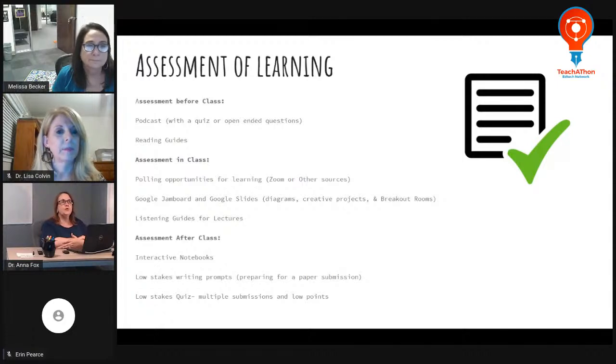So during class, I can do polling activities, and it can be really formative. Did you understand this concept? Is this a one-answer poll? A lot of times with the literacy things that we're doing in the literacy courses, we're giving some immediate feedback. We can use Nearpod that way, for those of you who use Nearpod, or however you can do polls in a lot of different apps. It might be just a really quick one-question quiz, and then you can get a formative idea of what you might need to cover again.